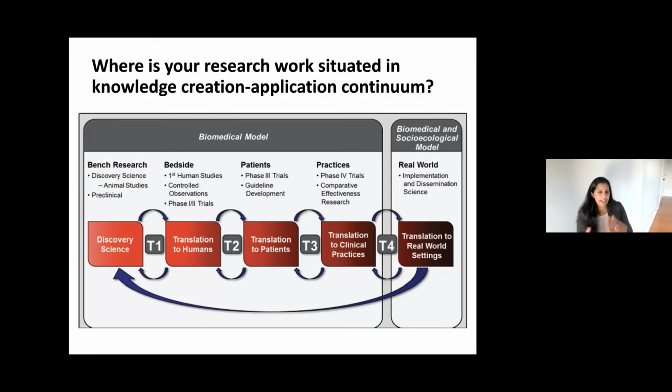And then here, this is where you want to look at, okay, where do I exist in this knowledge to practice continuum? Where is my research work in this continuum? And that will really help you decide what will be the best strategies to use. If you're really early on in the discovery phase or in the research phase, you might not be ready to implement the findings into clinical practice. And so you might want to use more of a dissemination plan to really bring awareness of this research evidence at that point.